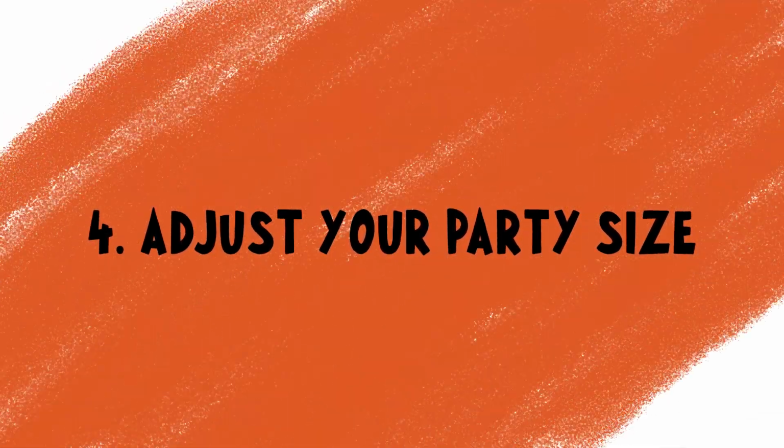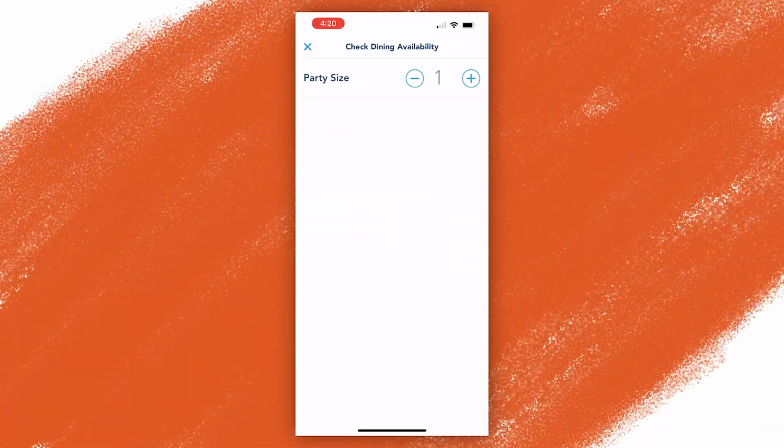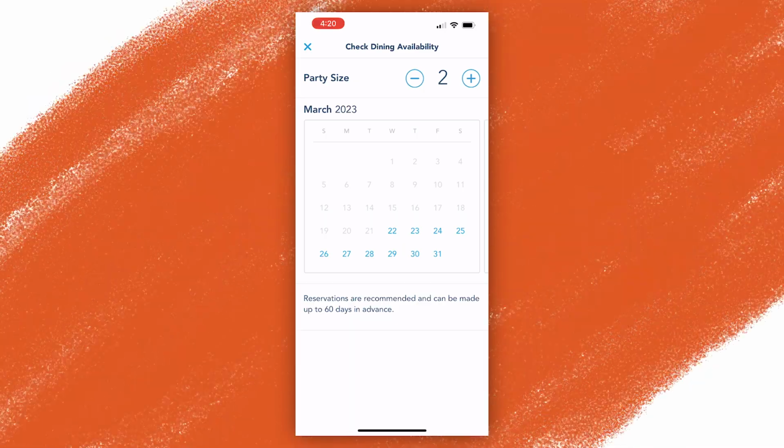When making reservations, if you are struggling to get anything, experiment with party size. Let's say you have a party of six, you could break it down into 4 and 2 and try to get 2 separate reservations, for example. If you have a party of 3, you may be able to search for 4 and get reservations you couldn't get under 3, which doesn't make sense, I realize, but sometimes that's what happens. So just experiment with party size and get it. You can always modify the number later on if you need to.